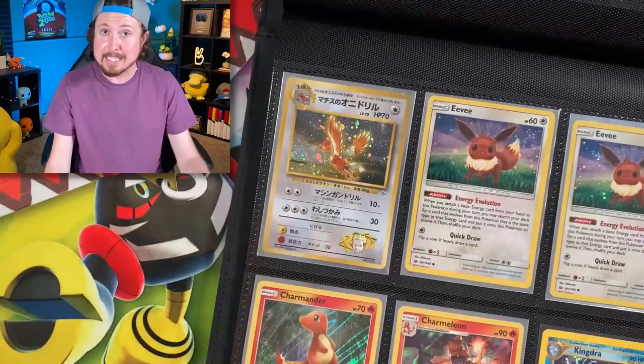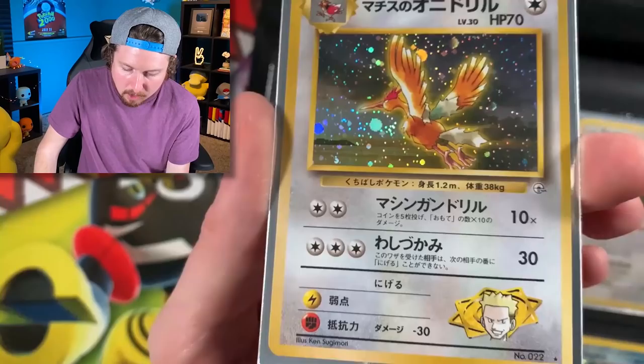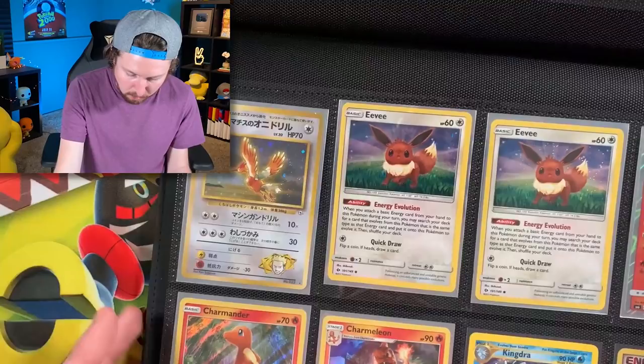Oh, it looks like a Ho-Oh, but it's actually not a Ho-Oh. It is a Fearow. Looking up closer, it is a Fearow, not a Ho-Oh, evolving from Spearow. Nice, right? Nice. That's been sitting in that binder. Honestly, I kind of forgot that it was there. So we do have an Eevee, which is kind of a promo. We have a Kingdra right down there.